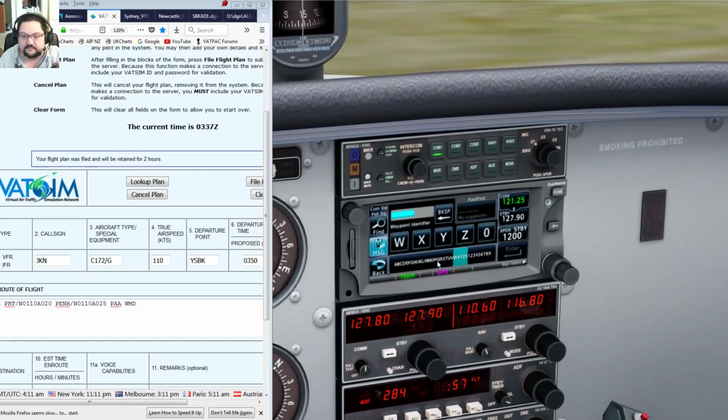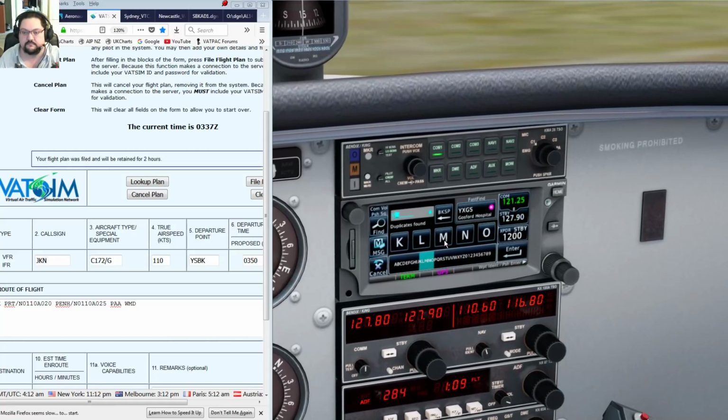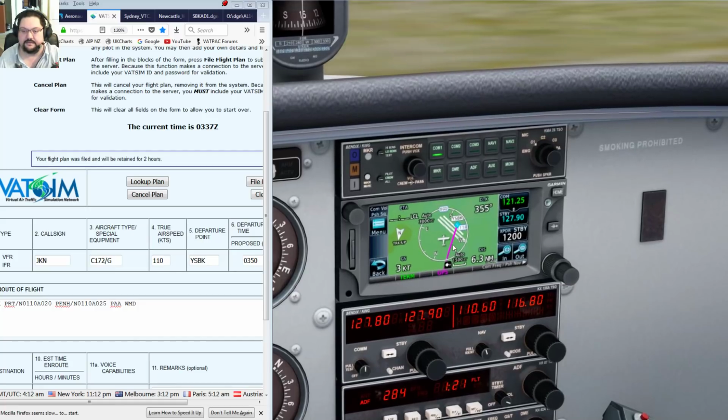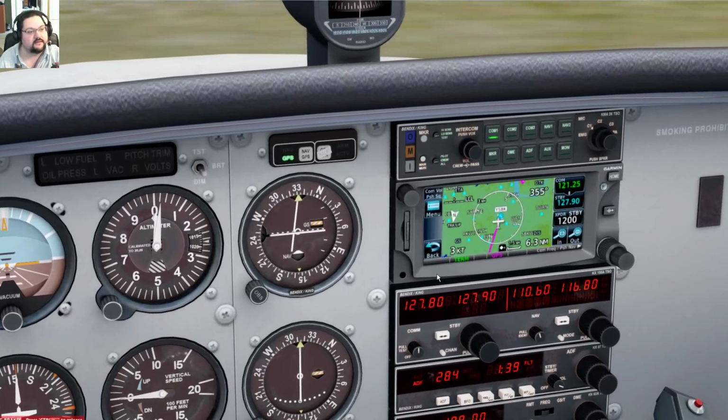PAA Patonga. And to Maitland. That's done. Check the map. All good. Beautiful. So less than the ATIS 126.25. That's it, it's 129.